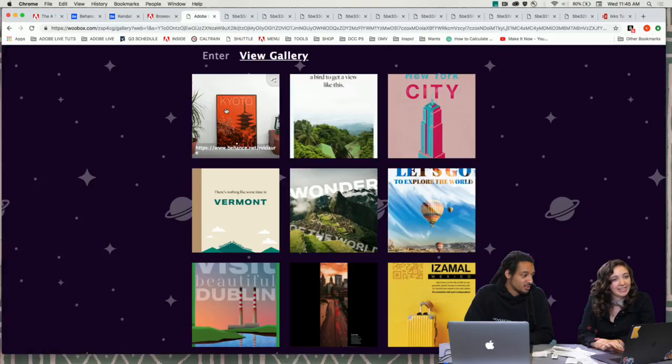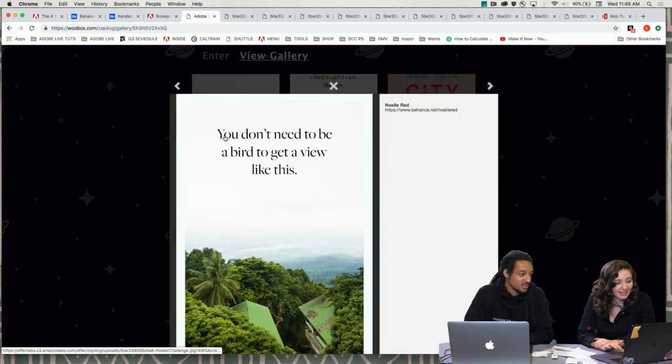All right, nice job, Brian. He said his aim was to be simple, and he had to create the isometric graphic. Yeah, it's cool. Nicely done. Save that one for the books.